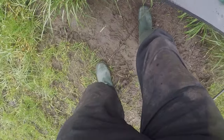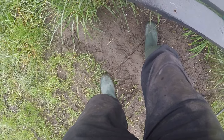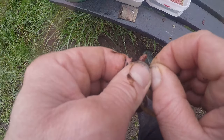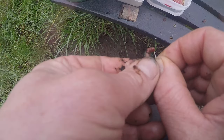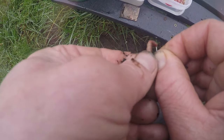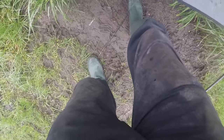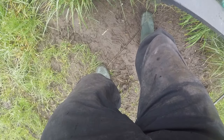Well, what I thought I'd do, second cast, I'm going to try a worm, if there's any chub down there, so I'm going to rip his head off. Just going to thread that up the hook, rolling maggot to kill it. Just going to tip it to the tail.